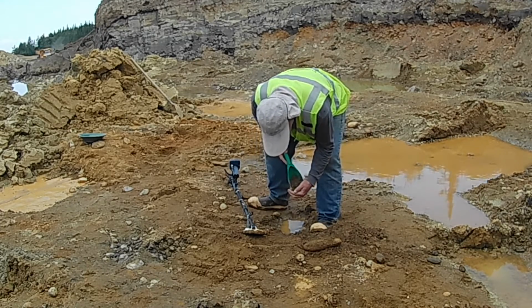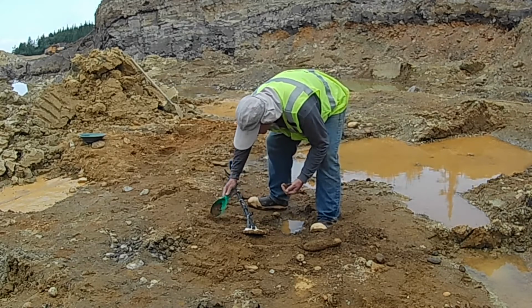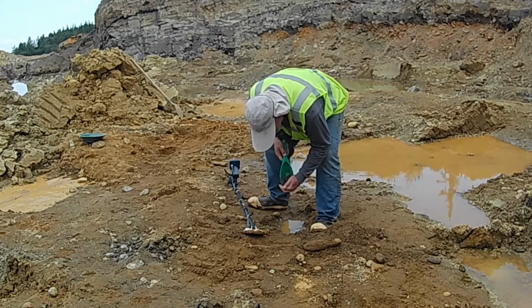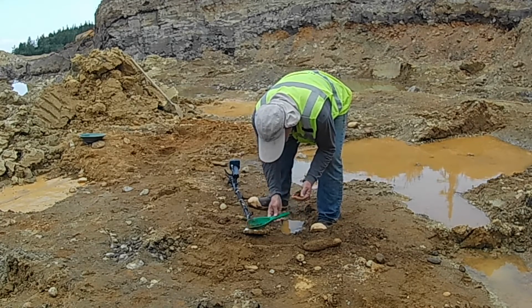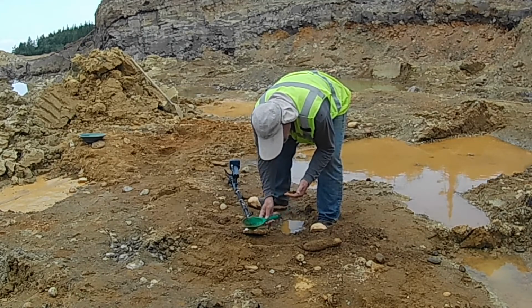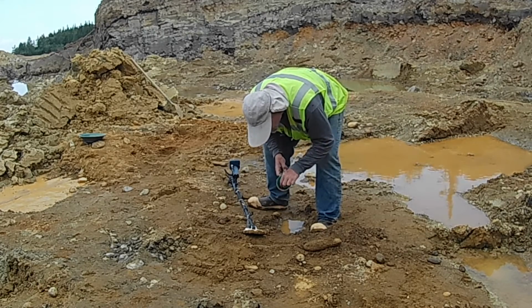It's in there. All right. Definitely in the scoop again. In the scoop. In my hand. That's making a nice whop and pop sound.